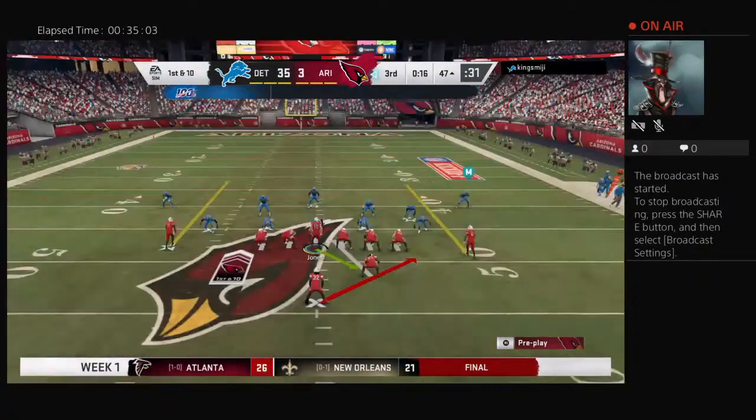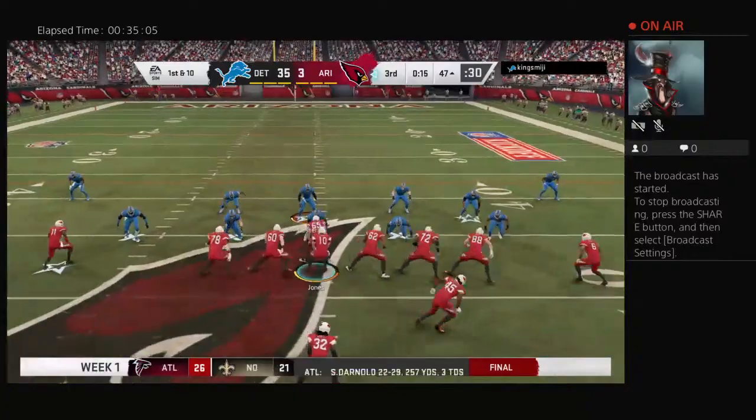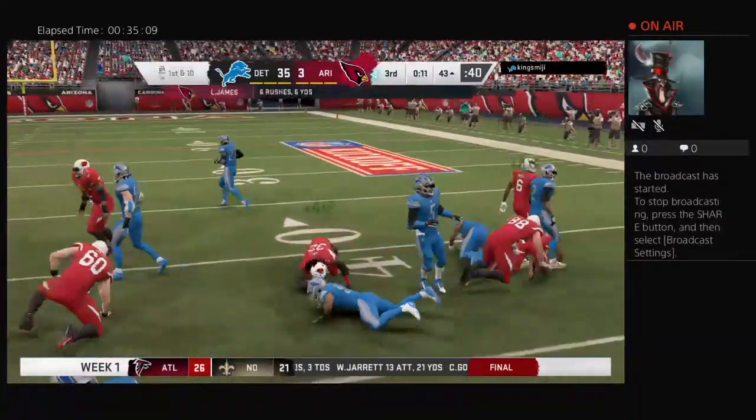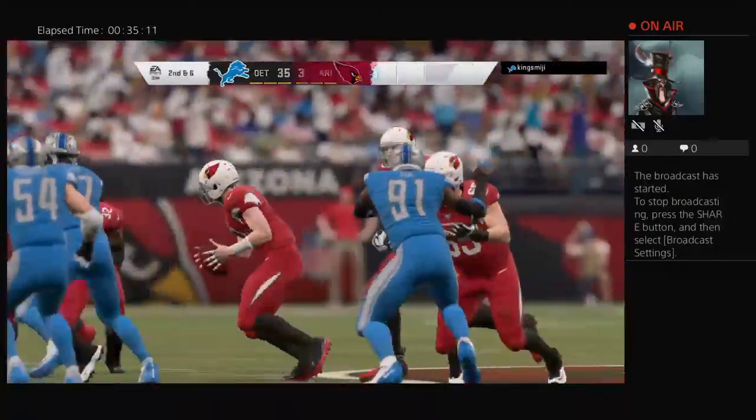Analytics will tell you it's a very low possibility of getting the ball for the team kicking it in an onside kick situation. You're all about the numbers, aren't you? All about the numbers, baby. It's a new game now.